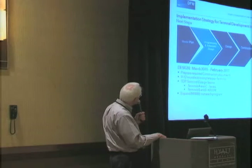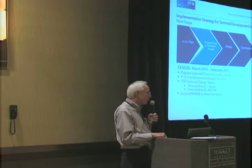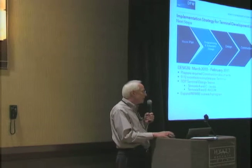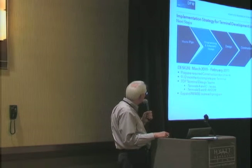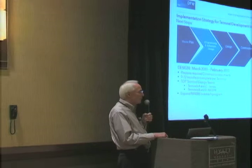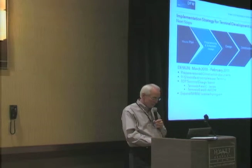The design phase is beginning. It started in late March, and it's going to run through February 2011. This is the initial design that's going to be put into place in order to be able to start the detailed construction work in the terminals shortly after the Super Bowl in 2011.